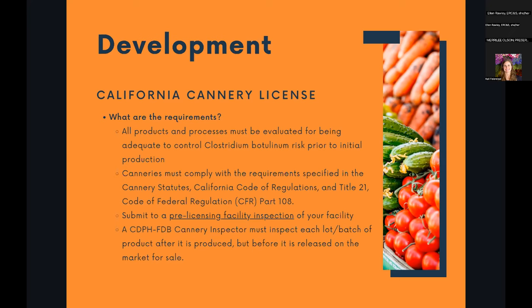So the canneries must comply with these specific regulatory requirements, and then you submit to a pre-licensing facility inspection of your facility. So you'll be inspected, and then as you continue to operate with a cannery license, the California Department of Public Health Food and Drug Branch cannery inspector must inspect each lot or batch of product after it is produced, but before it is released onto the market for sale. So there's some timing there: even though you have finished product, you're not going to be able to sell it until it's inspected and released for sale.